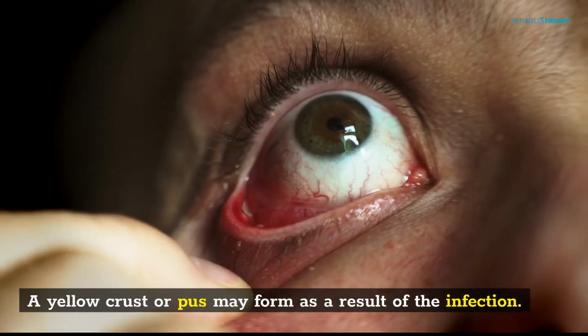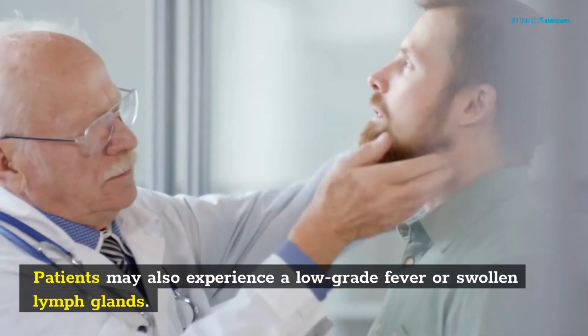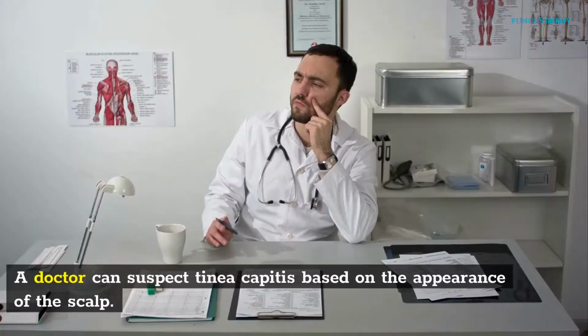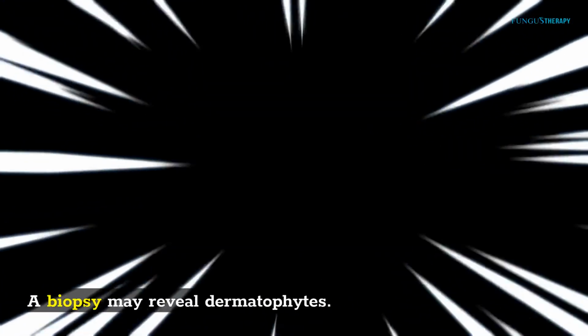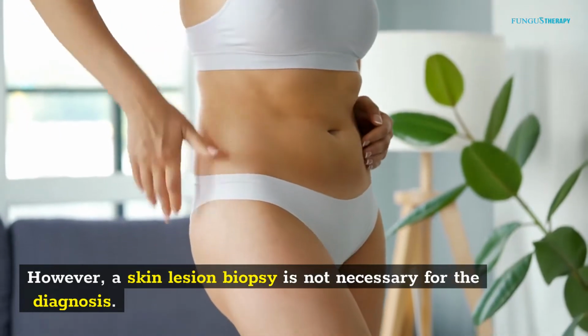A yellow crust or pus may form as a result of the infection. Patients may also experience a low-grade fever or swollen lymph glands. A doctor can suspect Tinea Capitis based on the appearance of the scalp. A biopsy may reveal dermatophytes. However, a skin lesion biopsy is not necessary for the diagnosis.